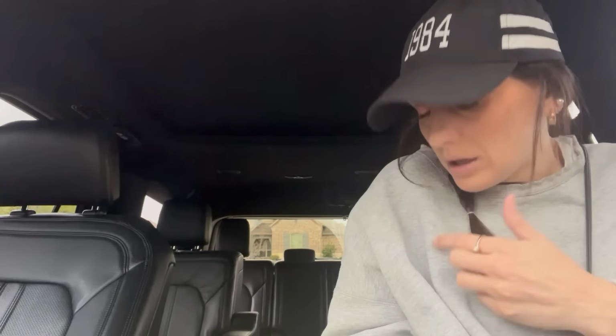But that's it, that's today's haul. Honestly, $36.50 for me is a good day, because I go in there and I lose my ever loving mind. But that's what $36.50 looks like from Dollar Tree.